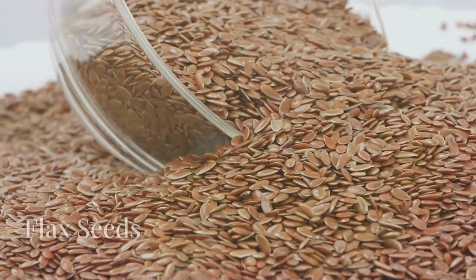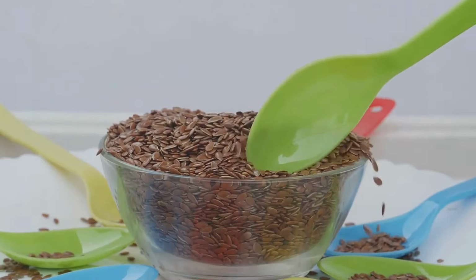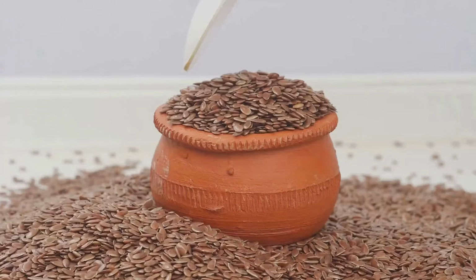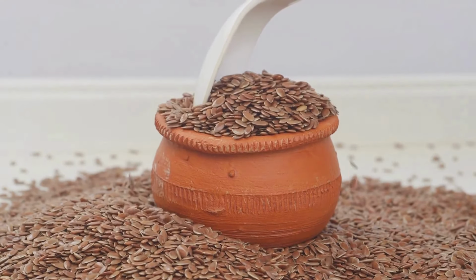Let's move on to flax seeds. Ground flax is a recent addition for me. I have made flax crackers with it. It's very easy to stir it into baked goods recipes, or even as a filler in meatloaf.